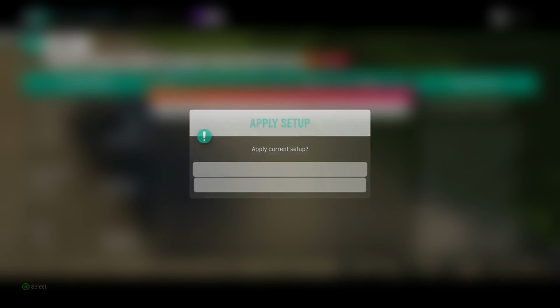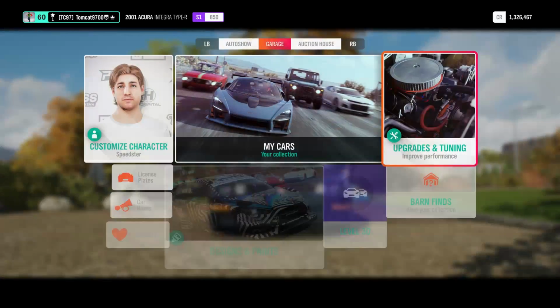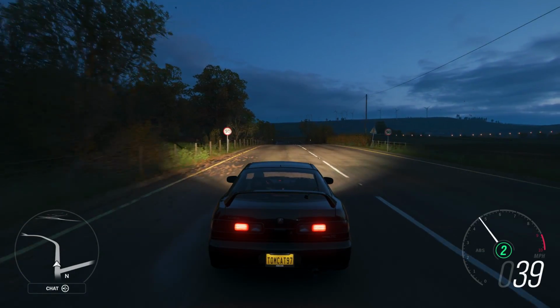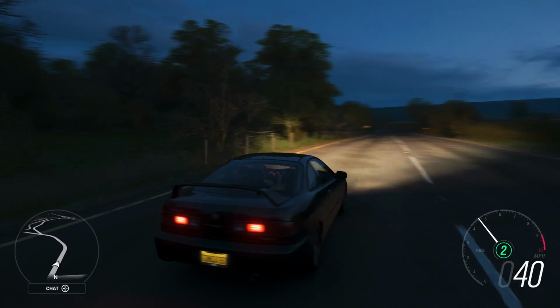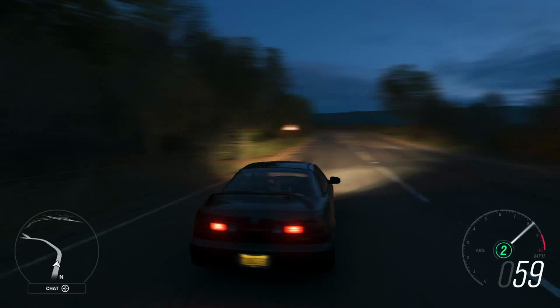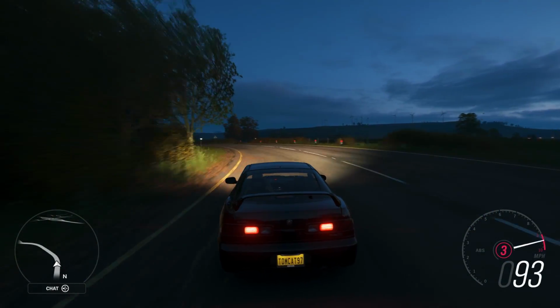100% lock acceleration. Let's do it. This thing is going to be built to go in a straight line. It better be able to do it well. Makes all the right sounds. All right, I'm just going to floor it and see what happens. God. All right.